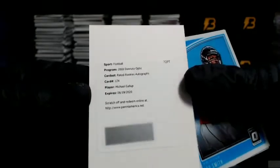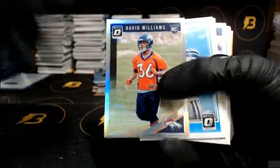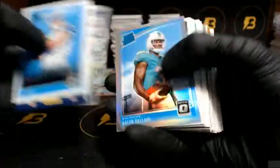And redemption. It's going to be rated rookies, autographs. Michael Gallup going out to the Cowboys. Very nice. So that is the on-card version. Baldwin for the Seahawks at $2.99. David Williams, rookie refractor for the Broncos.